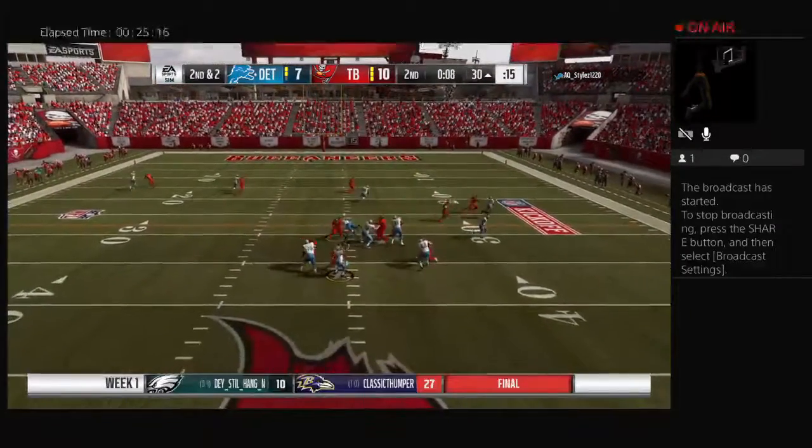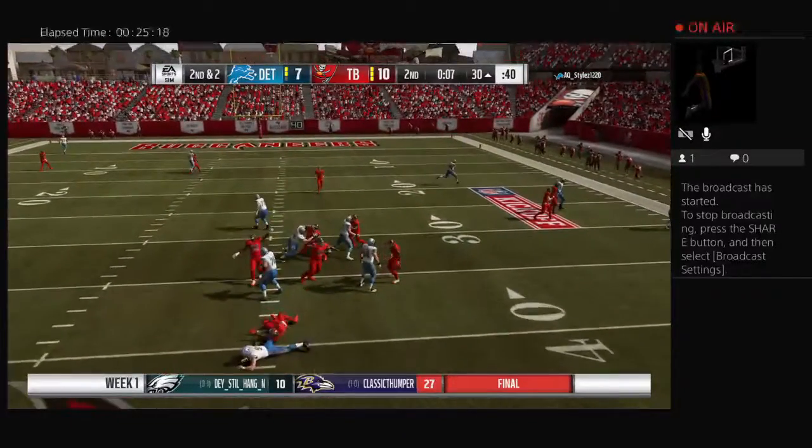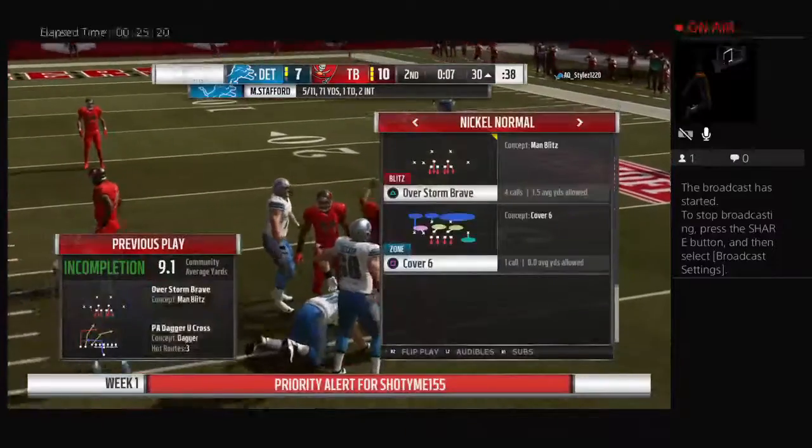To throw on second down is Stafford. Oh, the ball comes out on the hit, but they'll say it's incomplete.